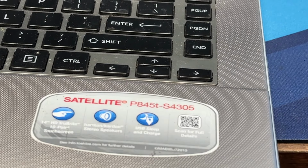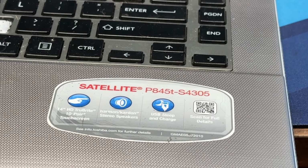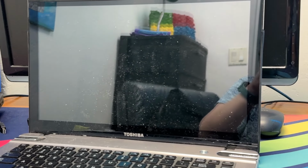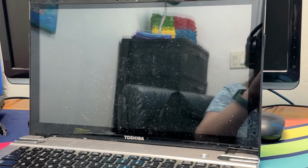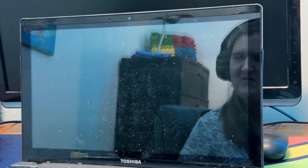It's the exact same model, Satellite P845T-S4305, which is the exact model that I did have. I believe this one does have a battery in it too. I saw it did have a battery. Now, I don't think it has RAM and stuff, so it's definitely not going to post because it does not have stuff, but we can try. It's dead, I think. Yeah, it's not turning on.